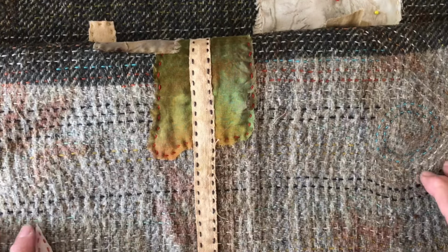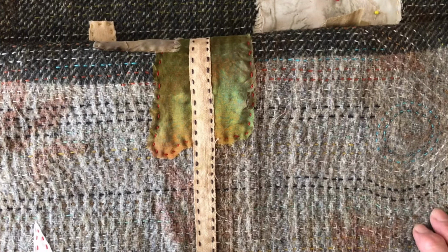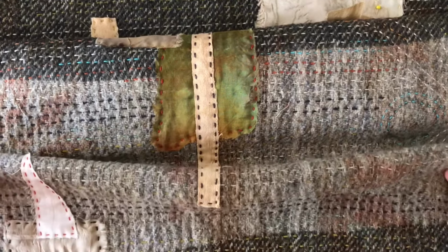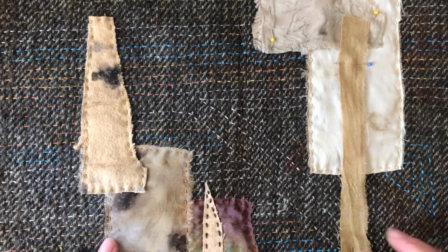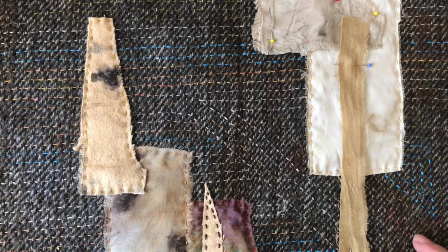And if you remember my art quilt that I've just finished called The Land Remembers, I have used some of this in it. Now, all of these scraps I have cut very minimally. So they're used as they are, as I got them out of the scrap basket. And now I'm just stitching them down, and then I'll think about the next stage while I'm stitching.